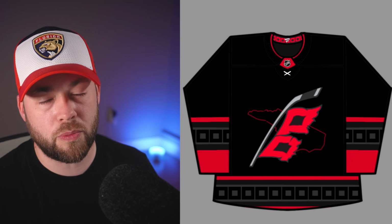Next, the Carolina Hurricanes. So you've got the state outline in the background, nice clean shoulders. I like the idea of the state outline. I don't like it in the back of the logo. I think there's just too much going on there. It's a bit distracting. So I would love to see that as a shoulder patch.